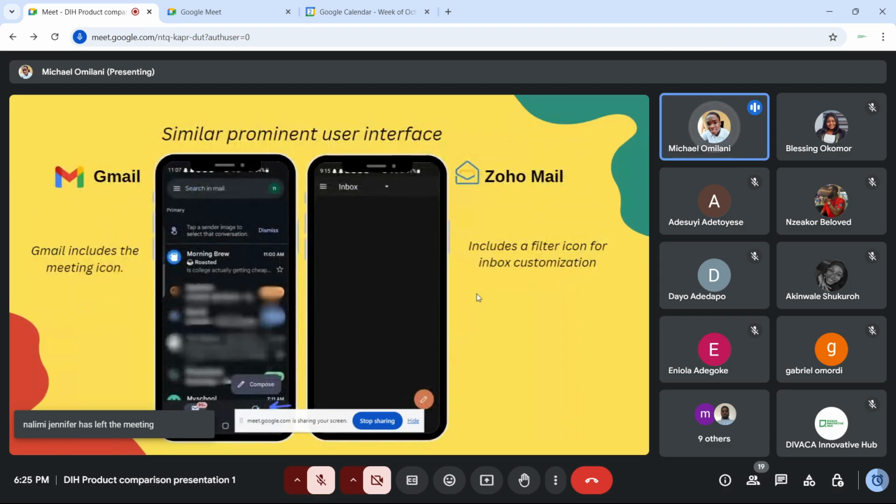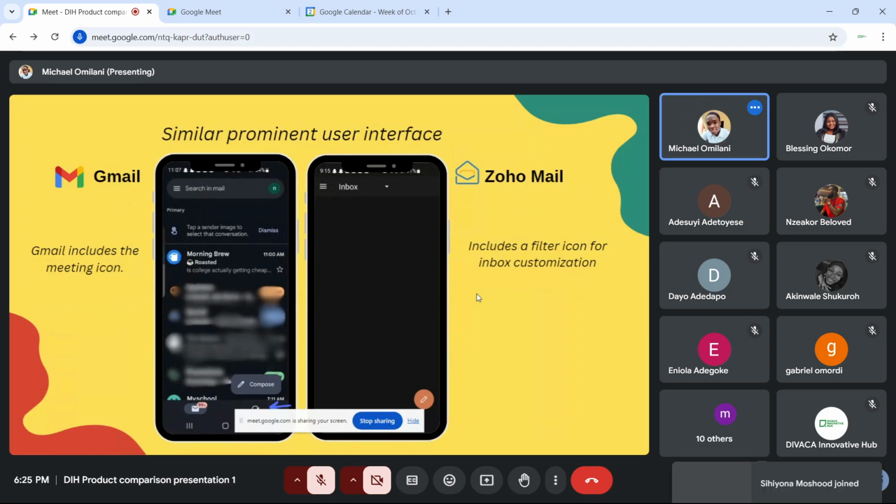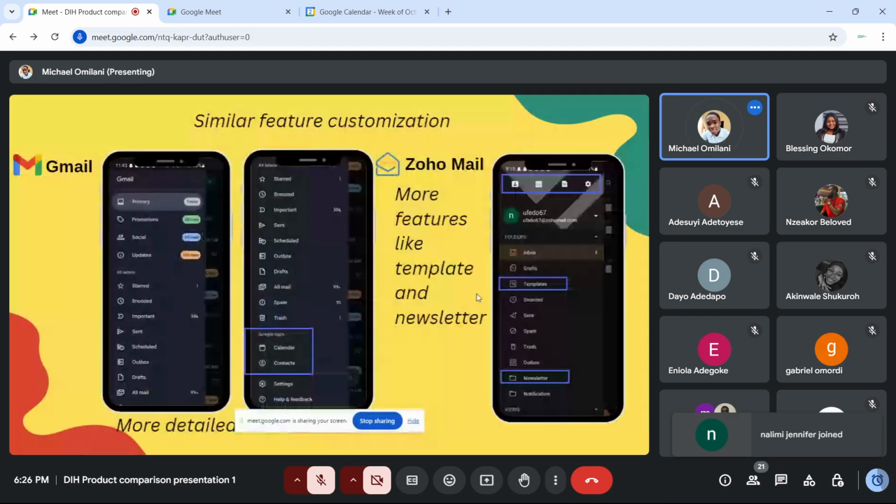We can also see that a very important difference between Gmail and Zoho is that there is a meeting icon, that's Google Meet, on the Gmail app, while on the Zoho app it is not present. However, the Zoho app includes a filter icon for inbox customization, so that you can filter the messages that are present in your inbox. So the next slide.